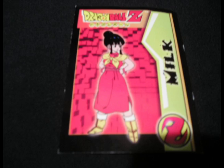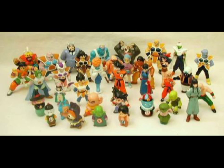Particularly interesting is the name change to Chi-Chi. They changed it to Milk? Why? And now let me introduce you to all the figures in the entire line. The ones photographed on the black cloth are the ones that came in the box I bought.